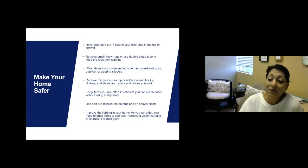Talking about lighting, improve your lighting in your home as you get older. You need brighter lights to see well. Hang well-lit heavy curtains or shades to prevent the glare from windows, and definitely, especially now with the LED lights that we have in the cars, the lights are so much brighter. So make sure that if you do wear glasses, that you get something that will have a glare protection for you when you're driving, because it's just a safety issue. Doesn't have a lot to do with slip, trips, and falls, but definitely a safety issue.